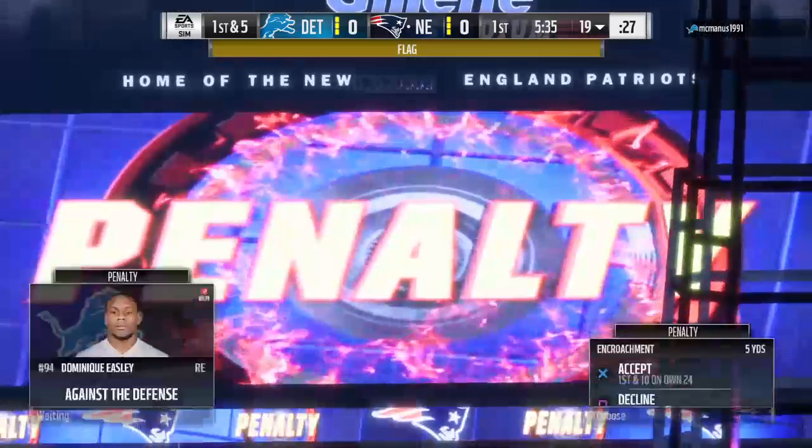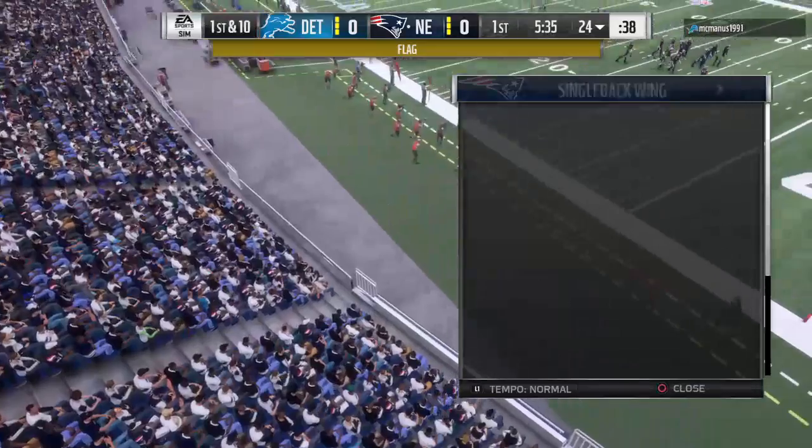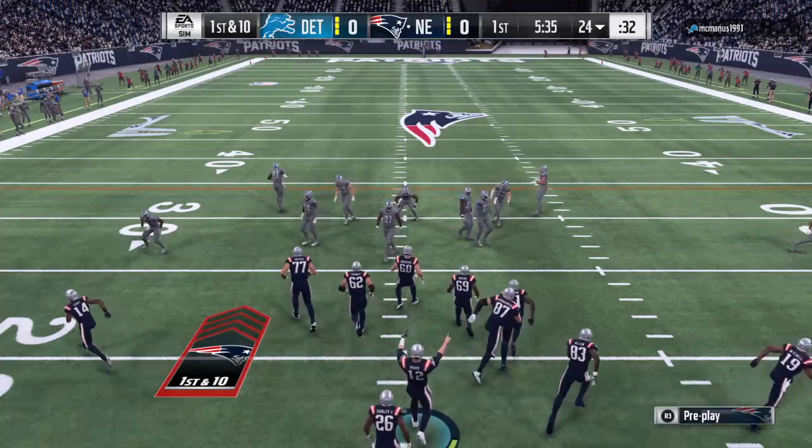Now flags will come in. I think this one's going to be on the defense for jumping. Well, they didn't really have to earn that first down, did they? Well, they're not having to earn much, are they? Back-to-back penalties. First was 1st and 5, and now they give them a first down.